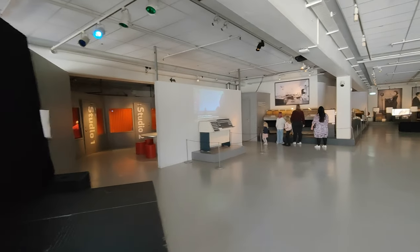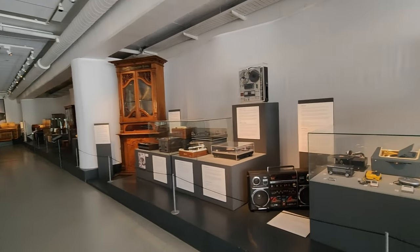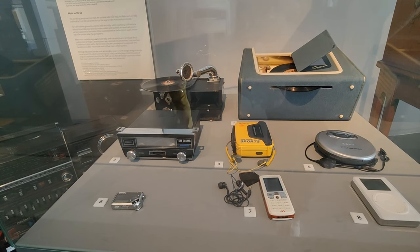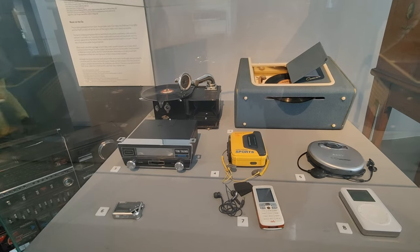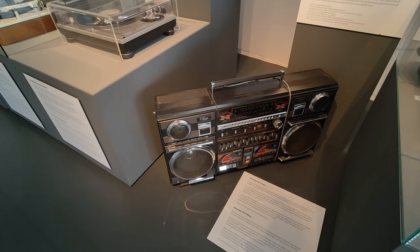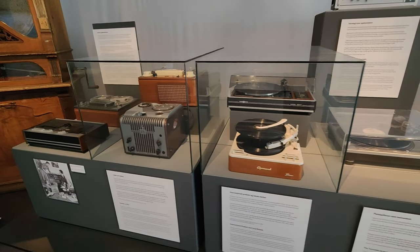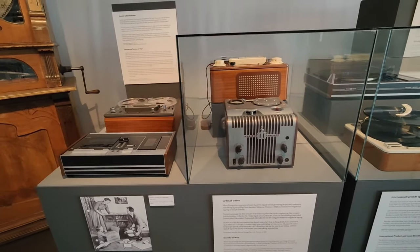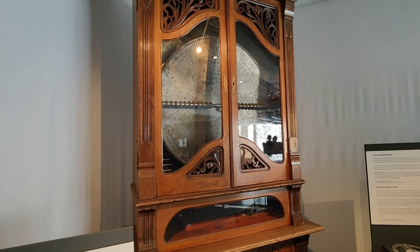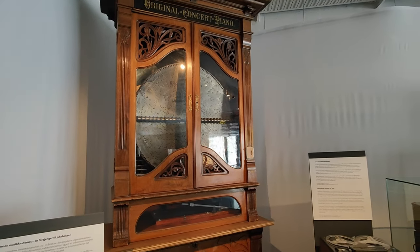Let's have a look at some music machines. A history there, look. Portable music. That old gramophone at the back's cool, isn't it? That reminds me of my youth. Child of the 80s. Sounds on wire and, wow, look at this. This is a Lochmann's disc playing music box. It's a forerunner of the jukebox. I've never seen one of them.